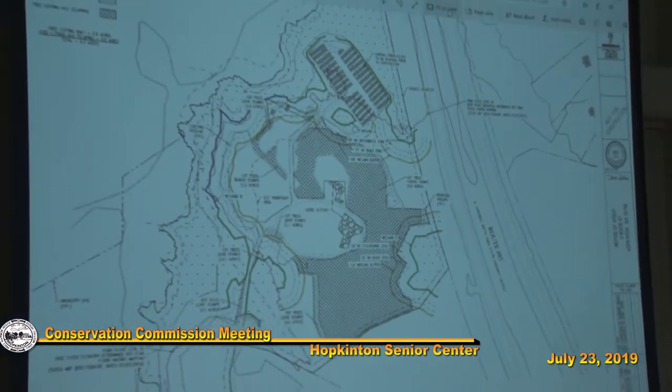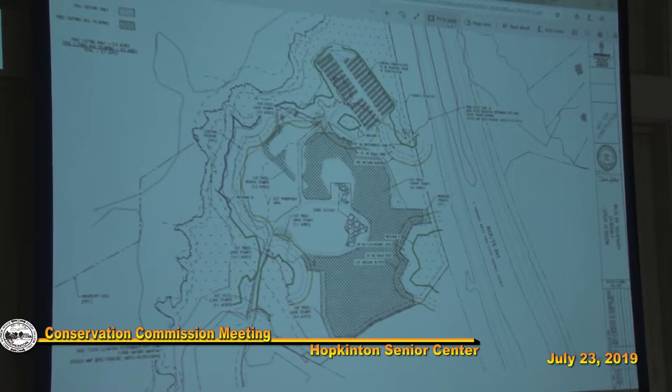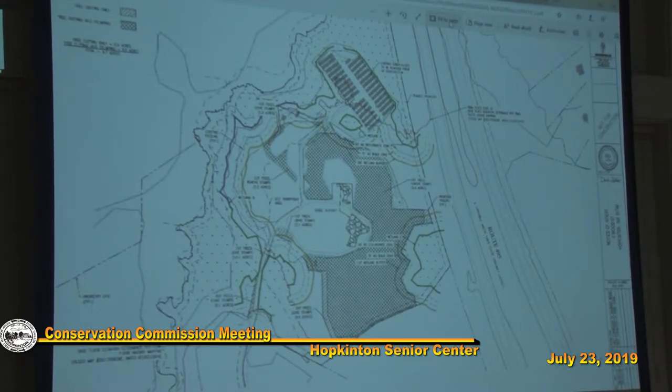As far as the buffers go, we stay out of the no disturb. Really, the only area that we're encroaching on the no disturb is here where it's already disturbed.